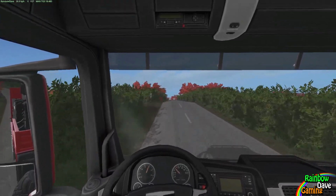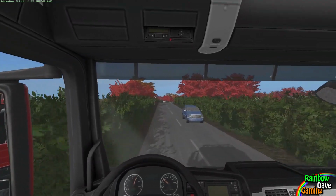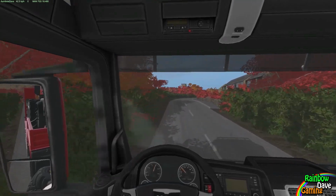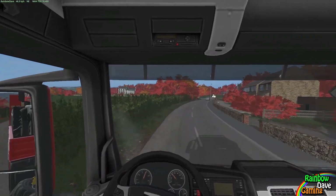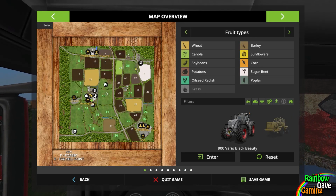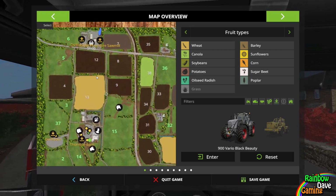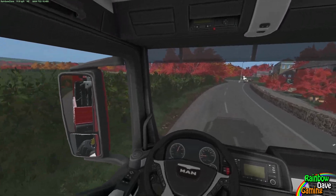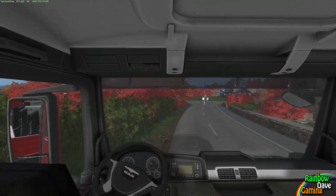We are not too far from the farm now, I think. I was told that I need to take a left at the roundabout up here, and then I'm not entirely sure where I need to go. Hang on. Let's get me a little map up. Yeah, left at the roundabout and then the third left. Well, second left will also get me there. So let's get on the move.